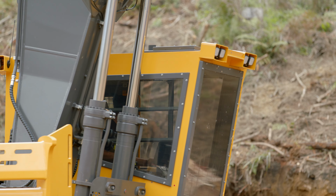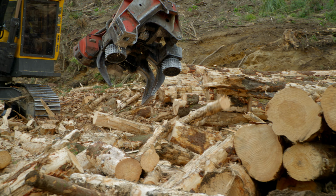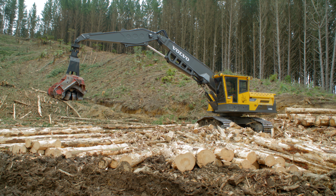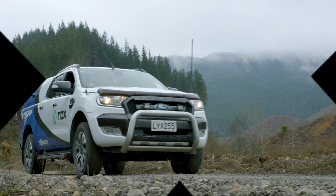Inside the cab is noticeably quiet. Controls have a good feel to them. Yeah, it's a good layout. TDX have the local industry knowledge, which goes a long way to helping me make my decisions.